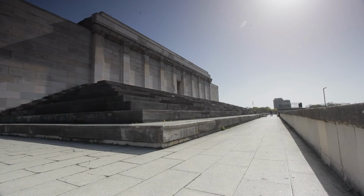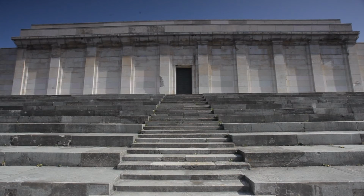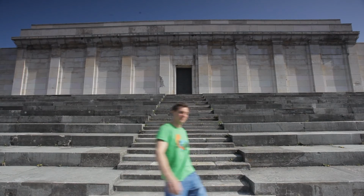Albert Speer, Hitler's favorite architect, under whose direction the Nazi Party rally grounds were designed and partly built, also left many of his plans and designs in the historic art bunker.